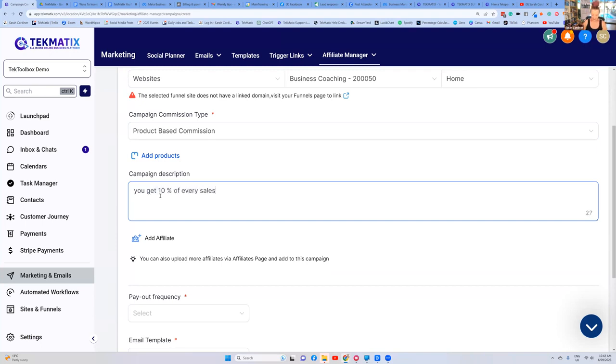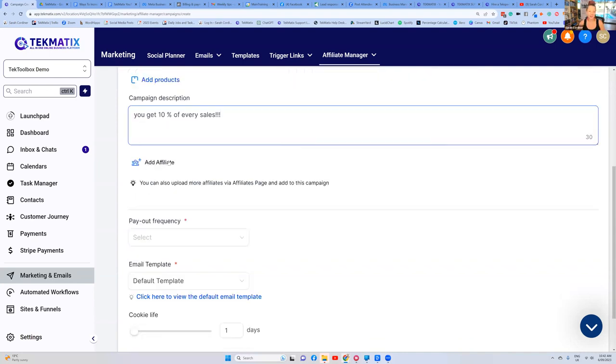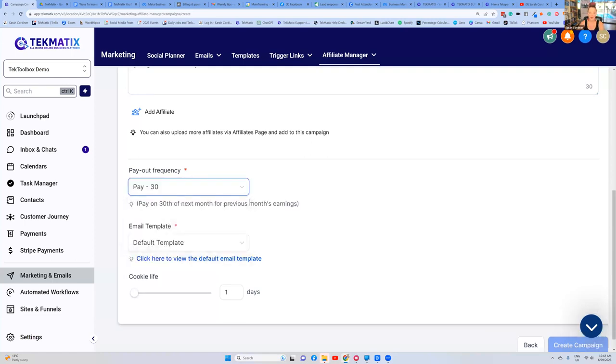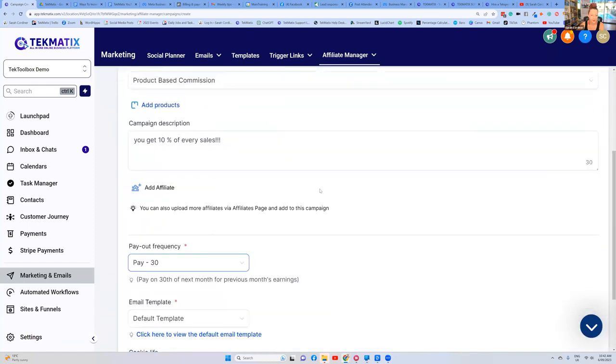Now, by the way, you get to decide what the price is. This is an example only. You can manually add your affiliates here if you want to, but you can also use automations to automatically make people affiliates as well. How often do you want to pay people out? I pay mine out every 30 days. And do you want to, what we got here? Where's the amount? I can't find it now. I think that comes up in a minute.